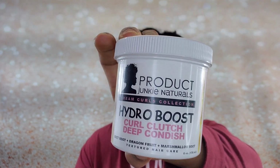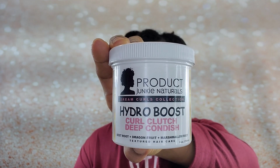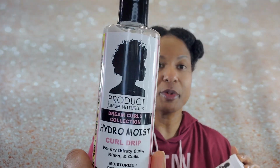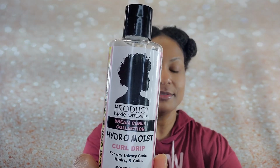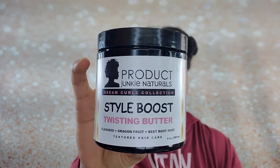opened yet. I am going to be trying today the new Dream Curls collection line. So I have this Hydro Boost Curl Clutch Deep Conditioner and the Hydro Moist Curl Drip, which I'm going to use as a leave-in, and I'm going to style with the Style Boost Twisting Butter. They have so many lines of products already. I'm so absolutely amazed with how many different collections they have at this point.